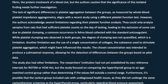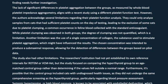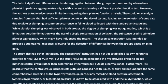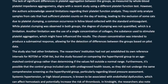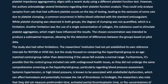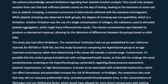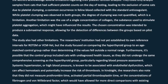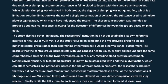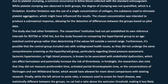The researchers' institution had not yet established its own reference intervals for ROTEM or VCM-VET, but the study focused on comparing the hyperthyroid group to an age-matched control group, rather than determining if the values fell outside a normal range. Furthermore, it's possible that the control group included cats with undiagnosed health issues, as they did not undergo the same comprehensive screening as the hyperthyroid group, particularly regarding blood pressure assessment. Systemic hypertension, or high blood pressure, is known to be associated with endothelial dysfunction, which can affect hemostasis and potentially increase the risk of thrombosis.